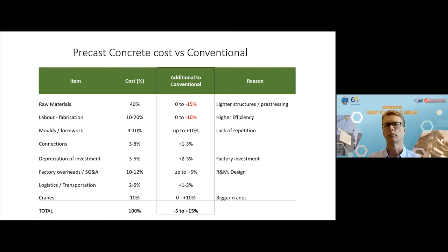Then we come to molds and formwork. This is where the differences start to add up. Using formwork for precast structures, we're using proper steel or proper timber formwork. In this region, generally steel. And you compare that to the rickety timber formwork used on sites. Yes, the formwork is better. But the reason we use it is to get better quality. So there is a difference there. However, that difference can be reduced by repetition. The moment you've got enough typical floors, your mold cost is diluted so much that you can't even notice it anymore. So that's where repetition plays a very important part.